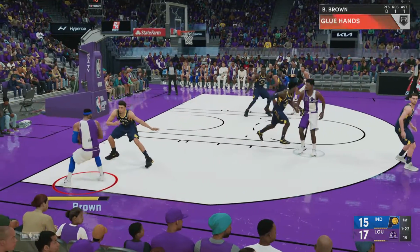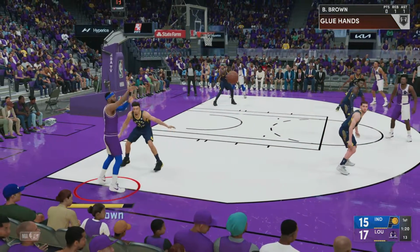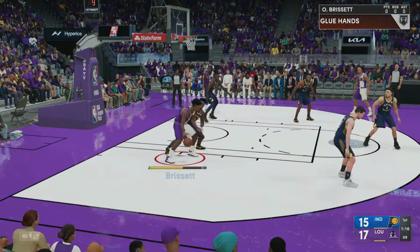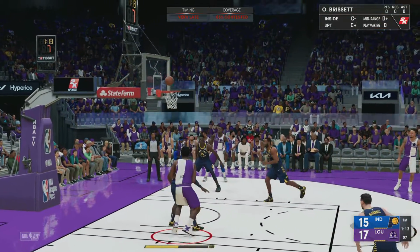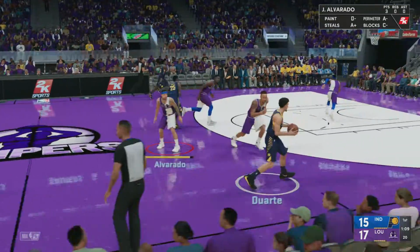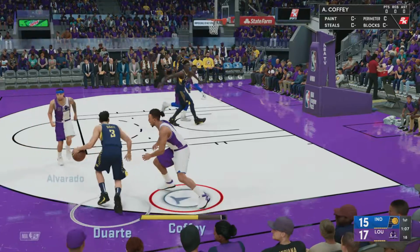Alvarado. He's covered by McConnell. Pass to Alvarado. Louisville passing it around. Here's Brissett. Good D by Heel. 1:09 left to play here in the first.